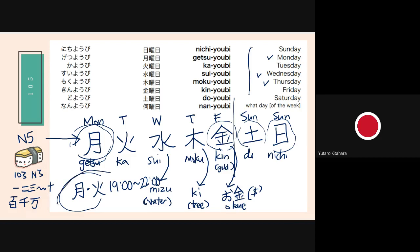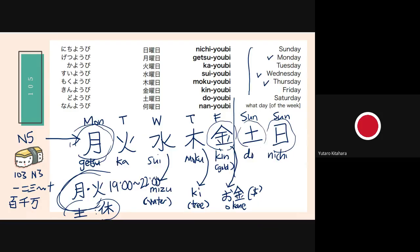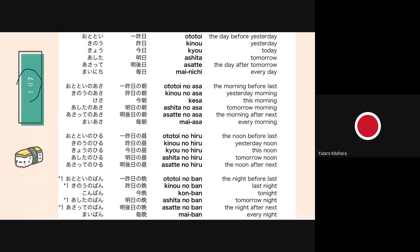There's also Yasumi, rest, this kanji, right? Sometimes they may put something like Saturday closed, that kind of thing. I think being able to recognize some kanji symbols would be good also. The format is different, but the days will be the same. This page 107, I would like you all to go and take a look. Next lesson, lesson 6, will be easier.